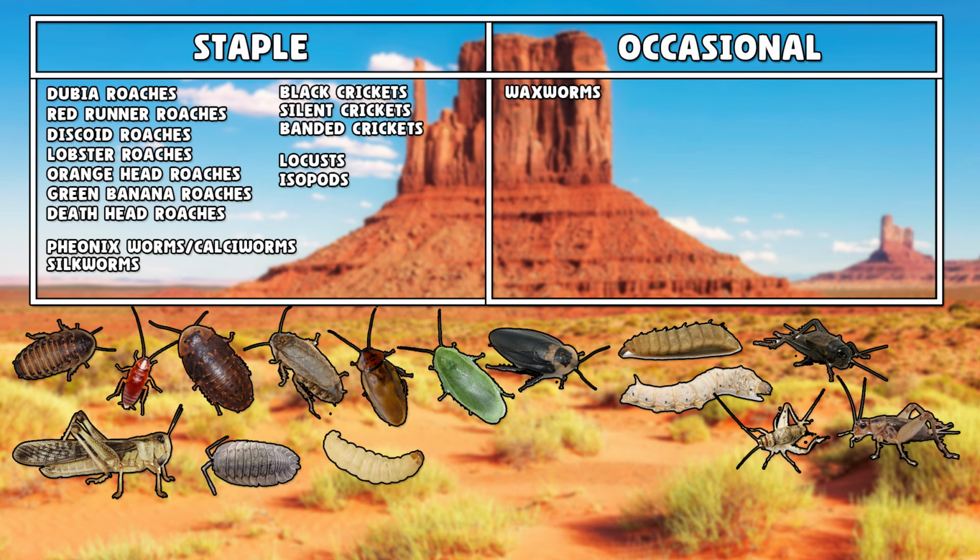Now we've got wax worms, which are the larval form of the wax moth. Now these are incredibly high in fat, which is why they're an occasional thing to include. It doesn't mean that high in fat is bad, it just means you need to have an actual target goal in mind as to why you're using it.